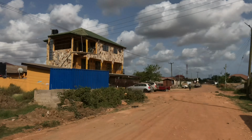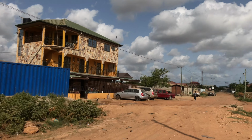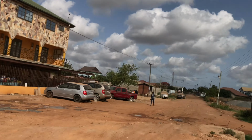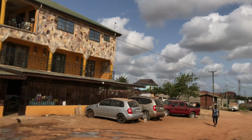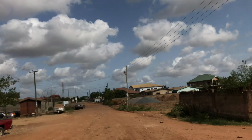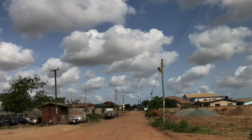Some people were saying that this place is called Nanakurum, so this part is part of Nanakurum. So I'm gonna take you around some more for you guys to see the development around this particular area.